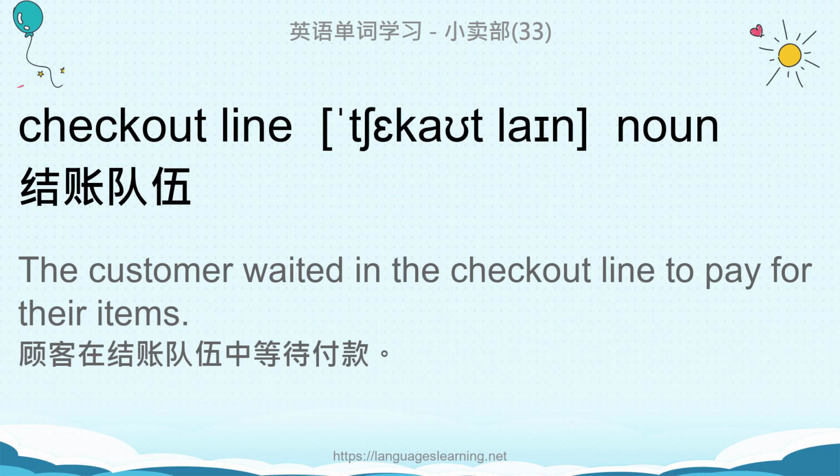Checkout line. The customer waited in the checkout line to pay for their items.